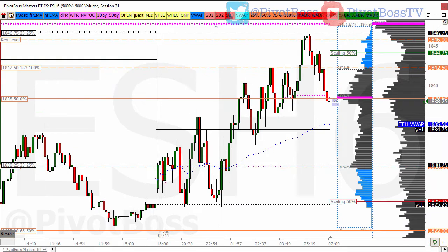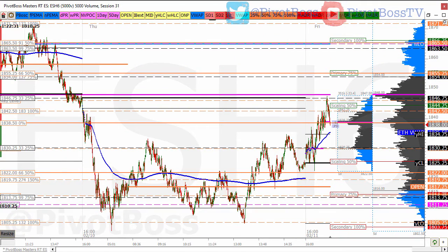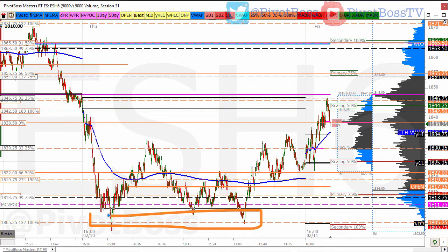If we look at the ES in an intraday time frame, what I mentioned before was how price had basically been defended very significantly off the bottom of this range, and then you can see the top end of the range as well was heavily defended, and now we've seen a push through the top of that range. However, price rallied right into the 1848 5-day VPOC, coming about a tick or two shy of that level, and has since been turned away.